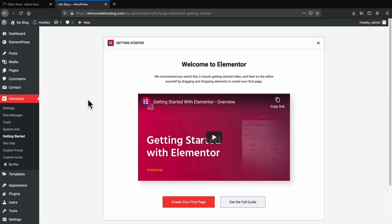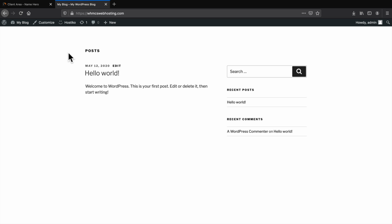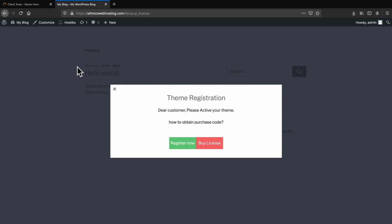Now, if you got an error saying that you're not allowed to do this, or if you got any error, just refresh the page or just visit your website, and any weird error that you get should go away. This annoying notice right here is saying you need to register, you need to register. Let's just go ahead and register the theme so this thing stops popping up and bothering us.